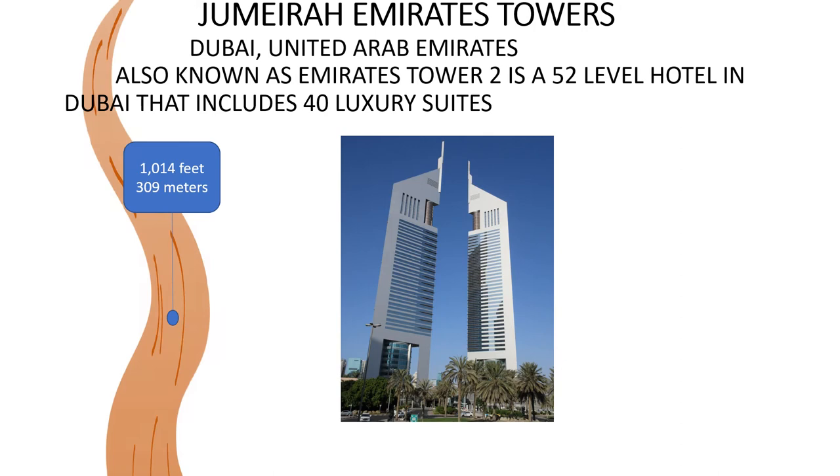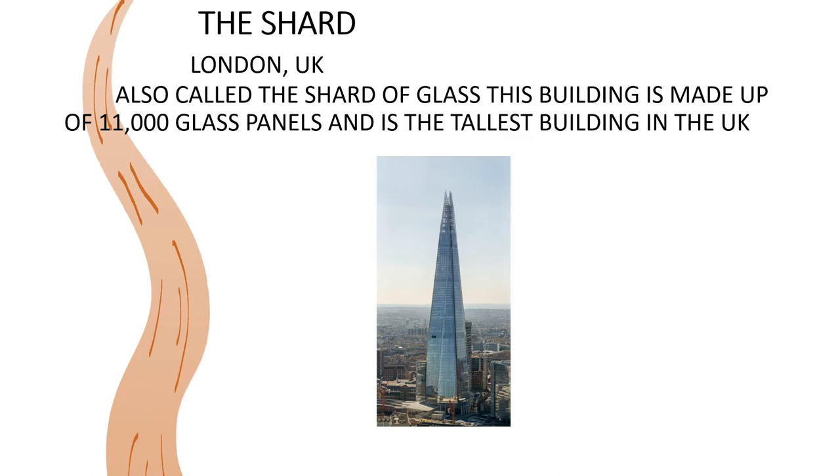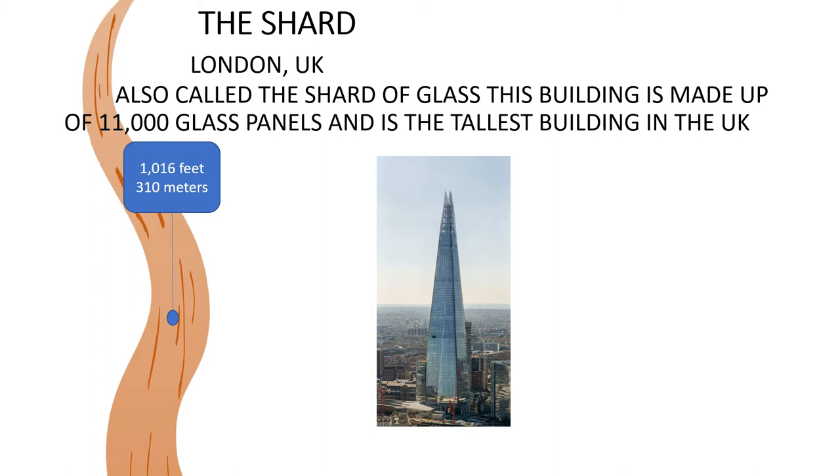Sydney Tower. The tower is the tallest structure in Sydney and the 2nd tallest observation tower in the Southern Hemisphere. Wishart, also called the Shard of Glass. This building is made up of 11,000 glass panels and is the tallest building in the UK.